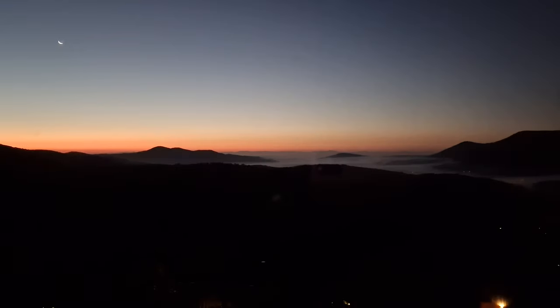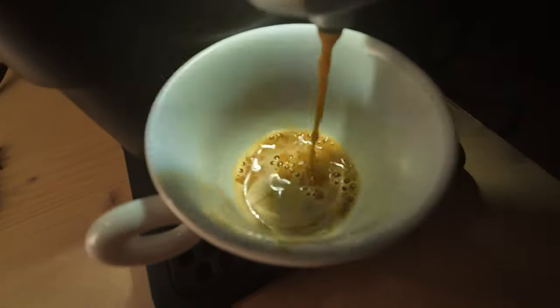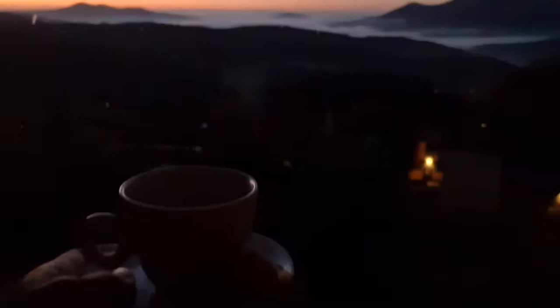The next morning, we woke up to a breathtaking sunrise and view, and enjoyed every single moment, drank a coffee, meditated, and soaked in as much landscape as we could.